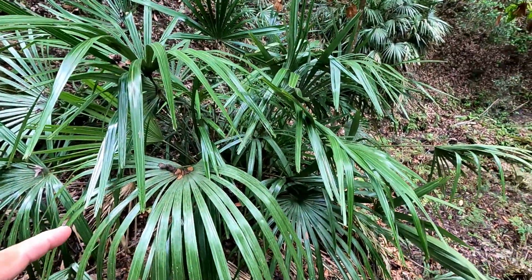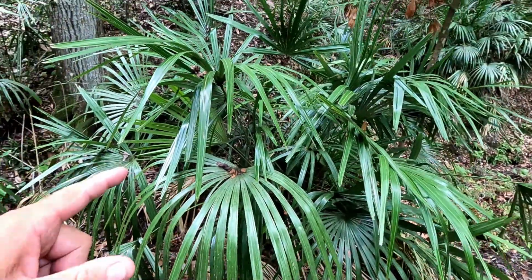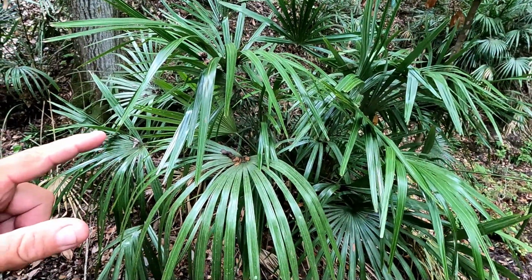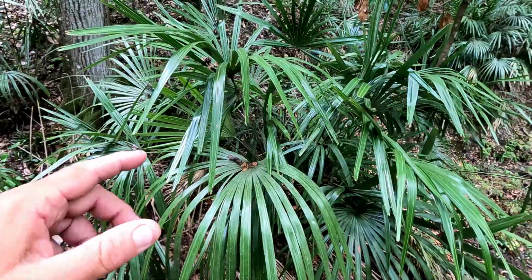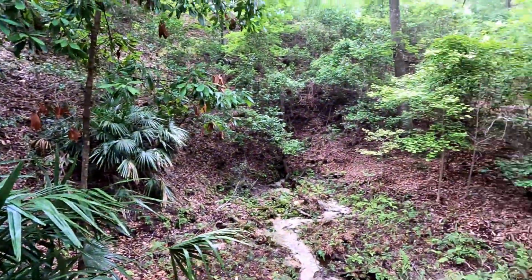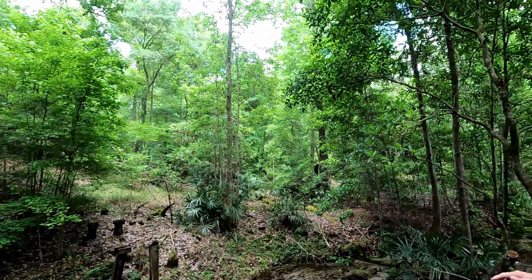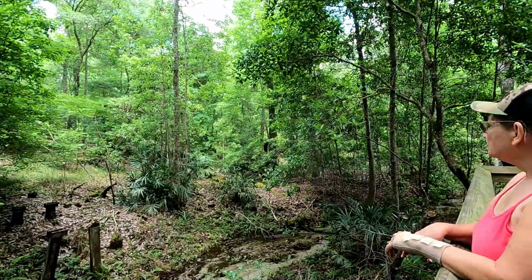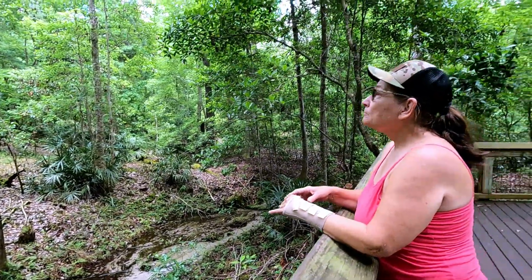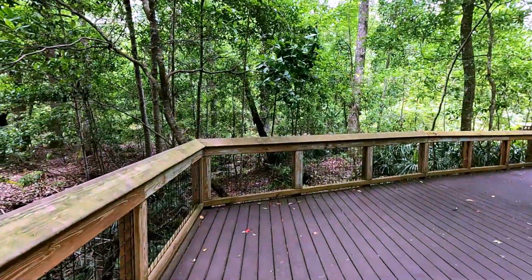I believe this is a Florida fern palm. I'm not sure. Definitely not a palmetto. It's definitely not a cabbage palm. There are palmettos up higher on the bank here. A lot of sweet gum trees and bays, big huge maples, and a few oaks down in here, mostly sweet gum.